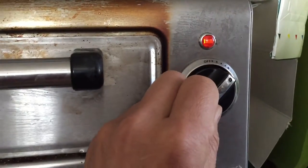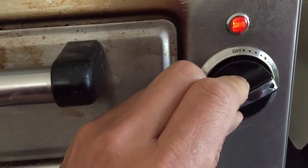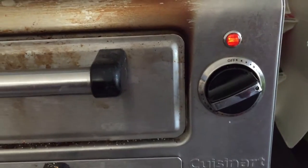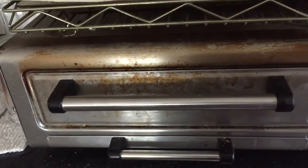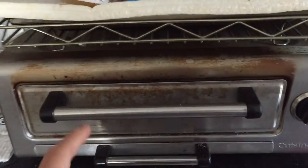I am going to set the timer for about 15 minutes. Okay, I'll be back in a bit. I wish you guys could smell this. It smells fantastic in here.